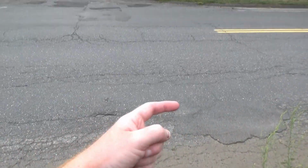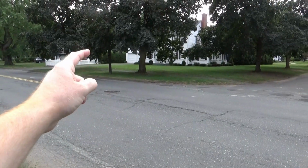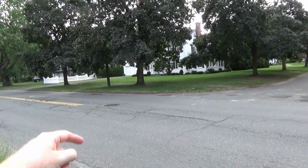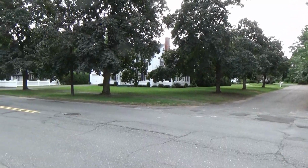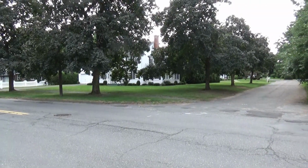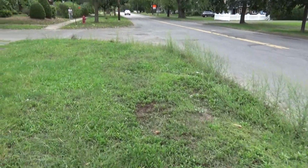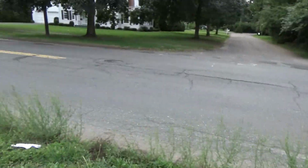This is for traveling to Westfield State. The other stop, the return trip, should be under those two trees, I would think. That way, it's after the intersection. They really should have at least a cement pad right there to stand on.